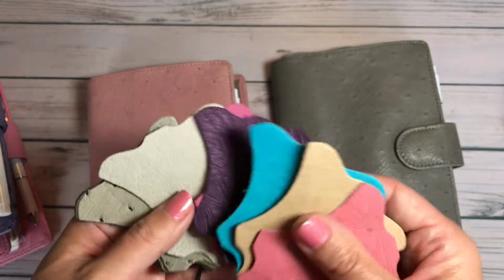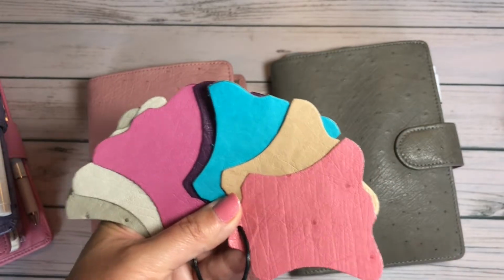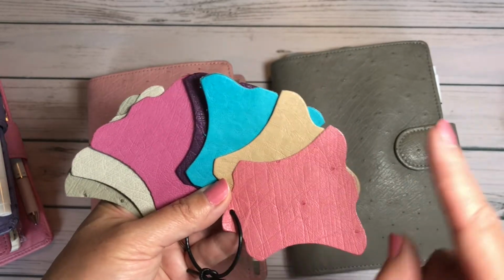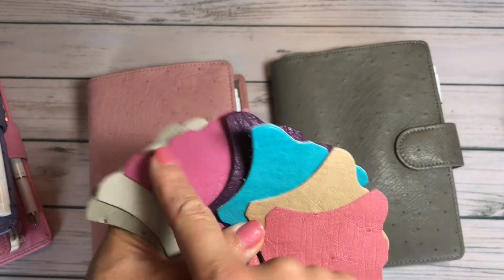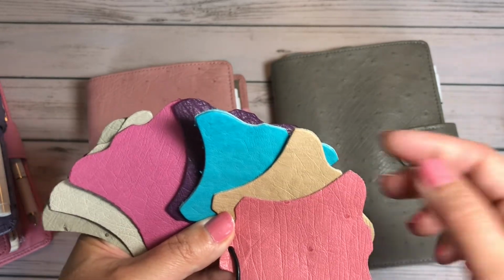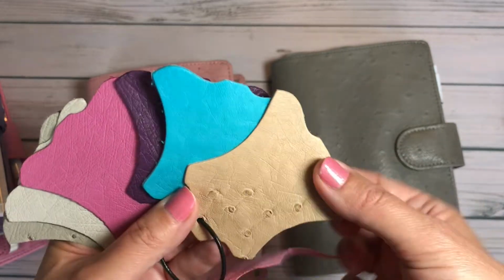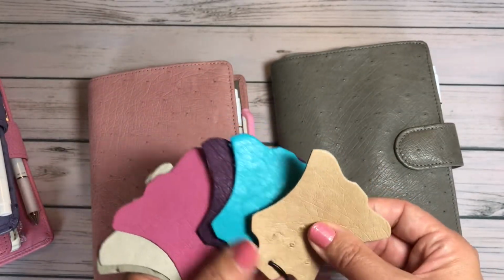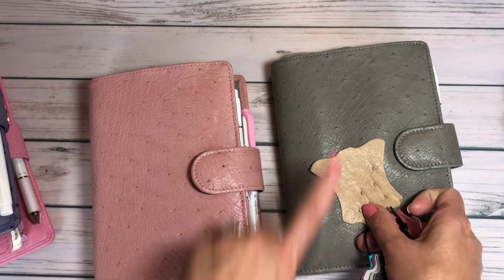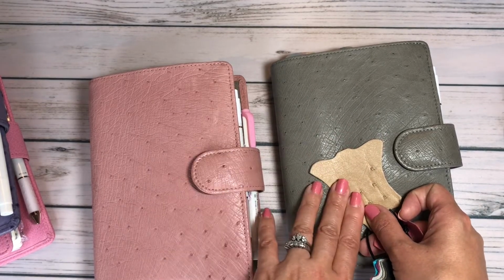I'm still, you guys, 100% clueless on what I would do for next year. Totally no idea whatsoever. Love this color. Love this color. This one's growing on me. But this one's probably a little bit too bright for me. And I actually like the wheat, believe it or not. I think if I had gotten the wheat instead of Tapestry Gray, maybe I would have been okay with it.